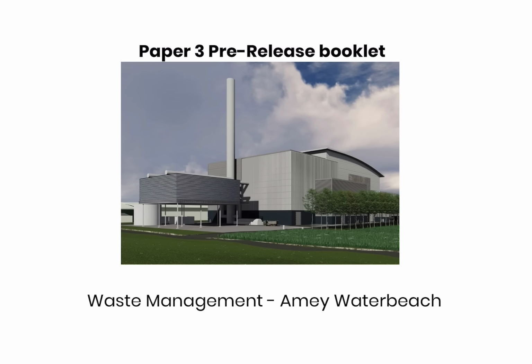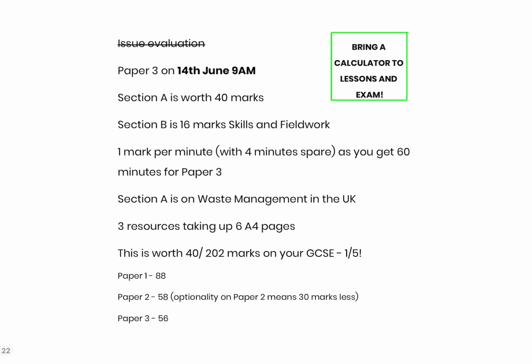So as it says on the front cover of your pre-release booklet, this is made up of 3 figures. The first figure, figure 1, is all about managing waste in the UK, so that's on pages 2 to 3. Figure 2 is all about this proposed energy from the waste incinerator, so if you like the advantages of it, and that's on pages 4 and 5. And figure 3 is the other side of the argument, the disadvantages perhaps, and where the proposal's at now.